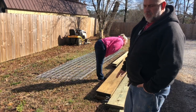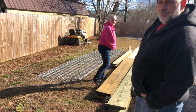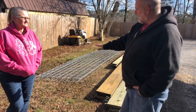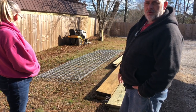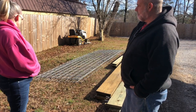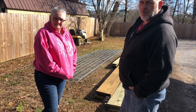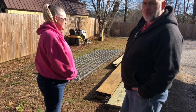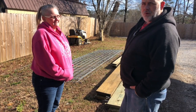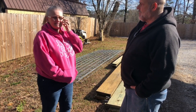You can probably see that our ground is out of level, but I'm going to build the greenhouse level and then probably build up the ground to work that out. The plastic was from Farm Plastic Supply. We also got from them the woven blackout fabric to go on the ground to keep the weeds from coming up through.